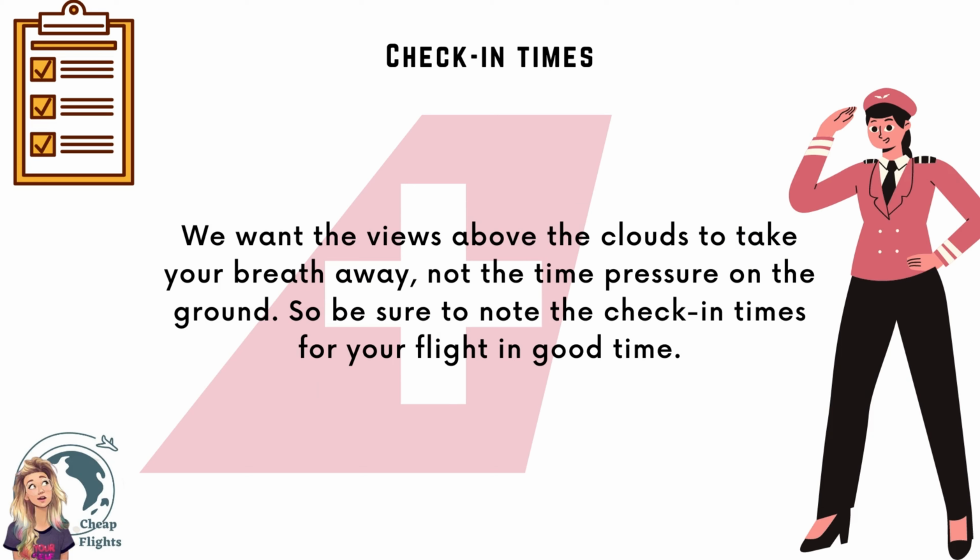Views. We want the views above the clouds to take your breath away, not the time pressure on the ground. So be sure to note the check-in times for your flight in good time.